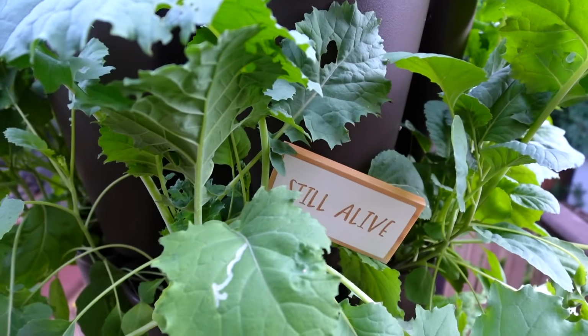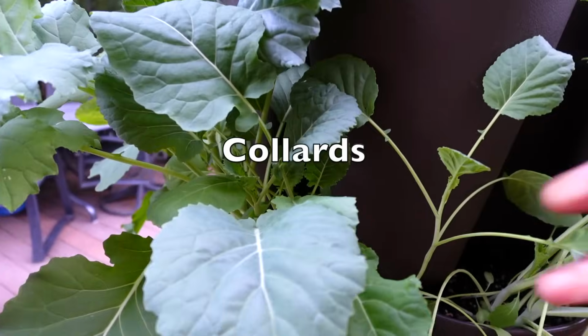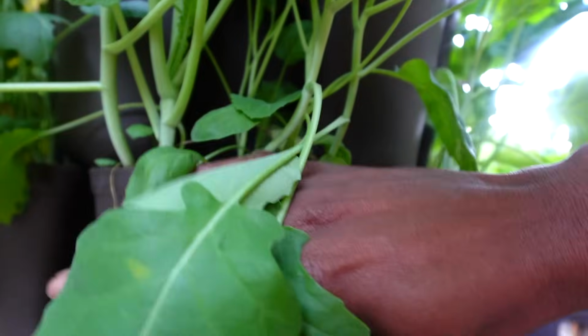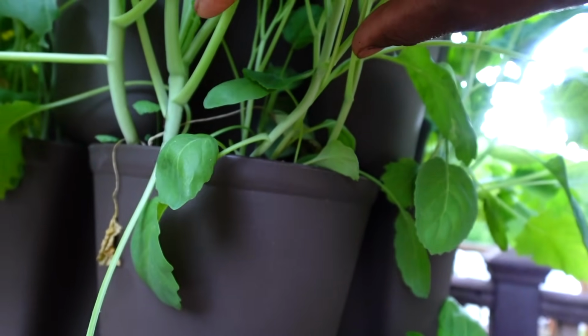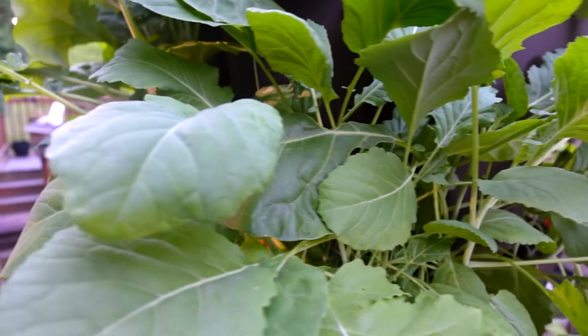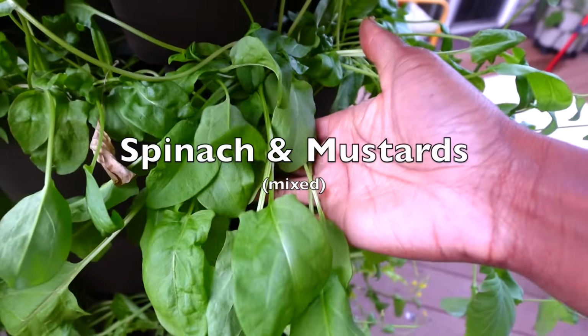On the tier below, we've got collards. I've actually harvested these today because the cool season of spring is nearly finished, and daily temperatures are now starting to get closer to the 80s, but you can see that the stalks are sturdy and strong. On the 3rd tier from the top, I've got a combination of spinach and mustards, which have supplied all of our salad and sandwich topping needs.